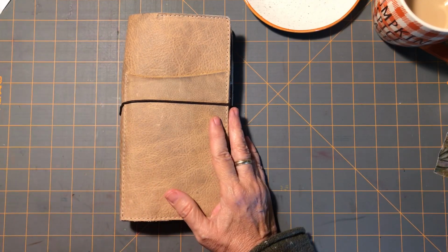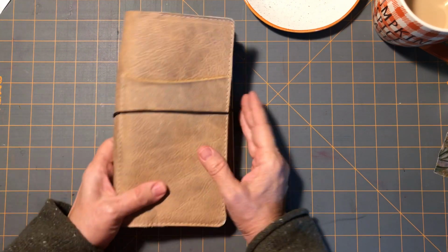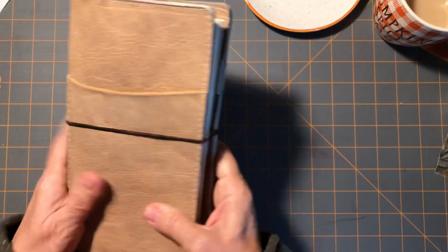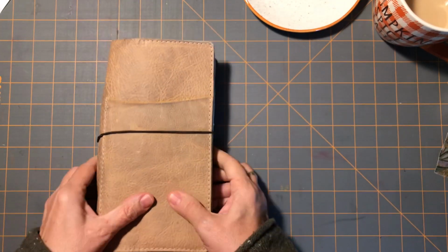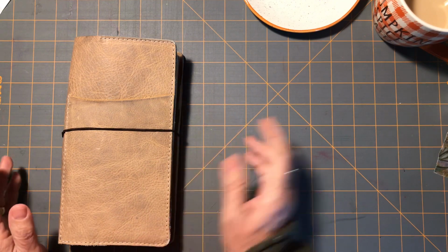Hopefully yours will not disappear overseas and go missing for a couple months. I'm happy to finally have it here, and I actually much prefer this pocket, so that was sort of a mixed blessing that the first one didn't arrive.